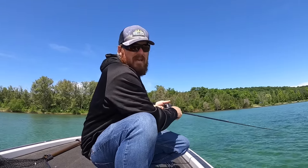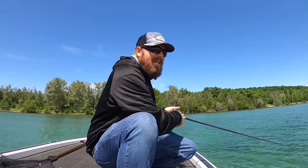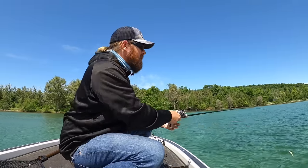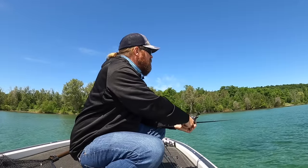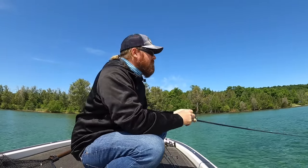So we're gonna cover water, like I said, quickly, running down these banks, looking for those light and dark transitions. And they could be small, they could be 5 feet across, or they could be 50 yards across. The fish will use them regardless.